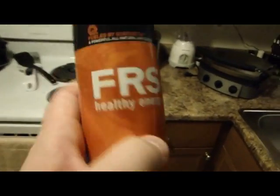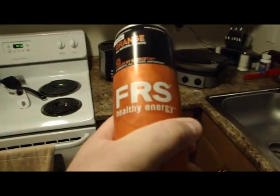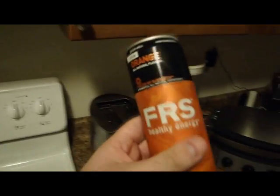So I'm going to give this a 4. I would give it a higher rating if the price wasn't so high, but flavor-wise, the fact you don't get bloated, the fact that it still gives you the energy boost that you're looking for, it gets a 4. So this is DSP with another DSP Tries It. FRS energy drink gets a 4 from me.